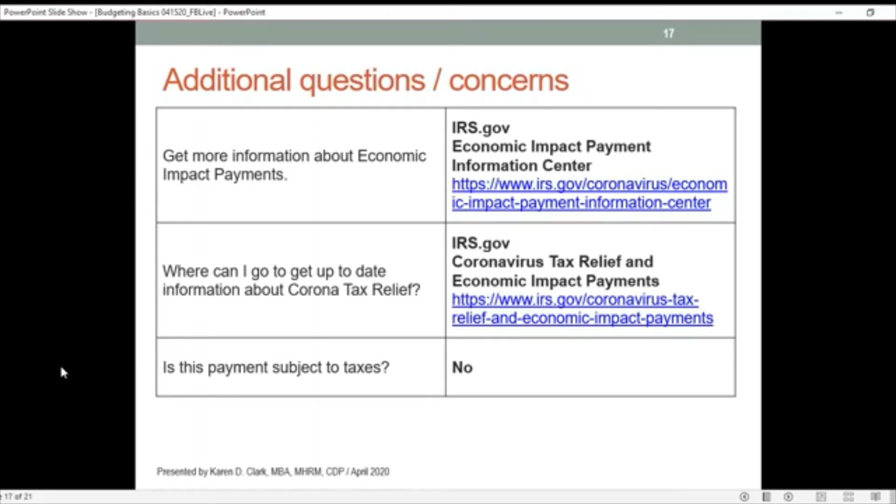So here's some additional questions or concerns. To get the most thorough information about the economic impact payments, I would refer you to the irs.gov website, the Economic Impact Payment Information Center. And there is the website. I'll leave that up for a few seconds if you want to take a picture of it. Now, the IRS has recently, as in the last couple of days, launched a website where you can go to get up-to-date information about where your money is, or maybe you need to put in some bank information. So there's the website for that as well. The link there at irs.gov is for the coronavirus tax relief and economic impact statements.